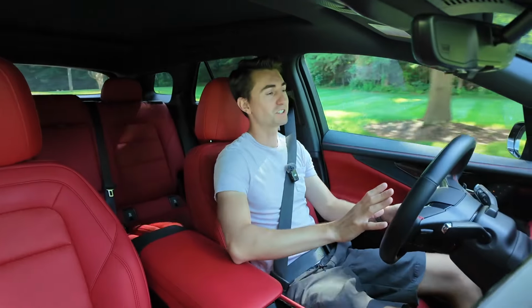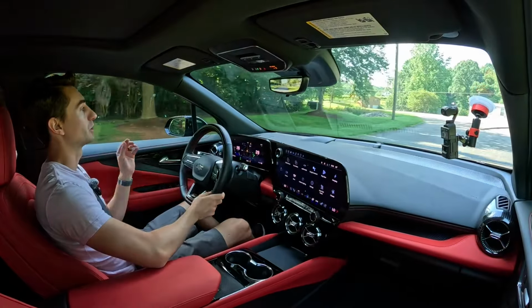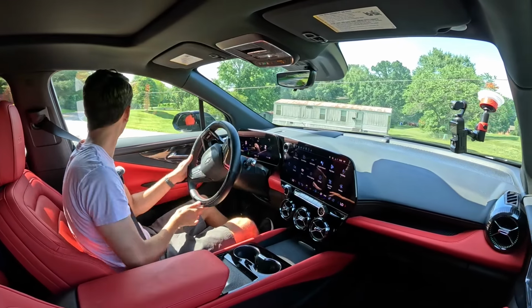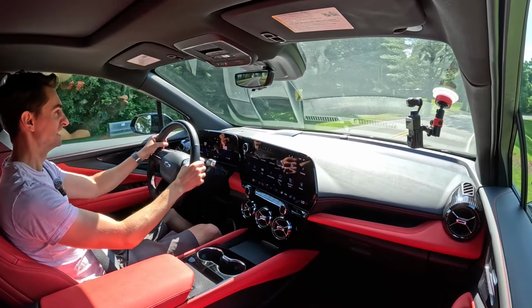And then for the SS trim, Chevy really cranked it up a notch to give you some power. I drove this before looking up any of the specs, and I figured, yeah, this thing is fast. And then reading that it's got over 600 horsepower and torque, you really definitely notice that a lot.